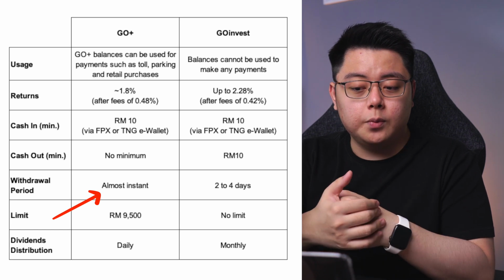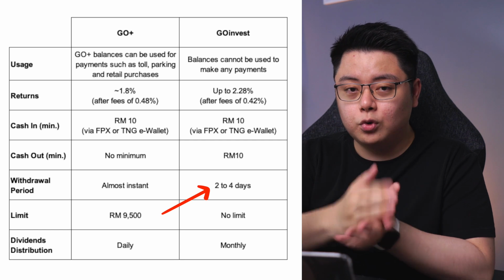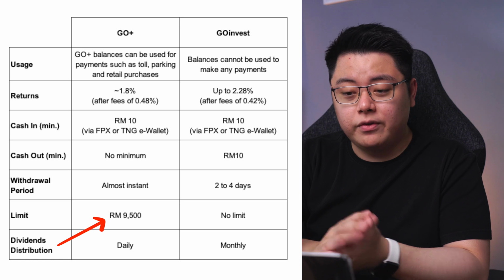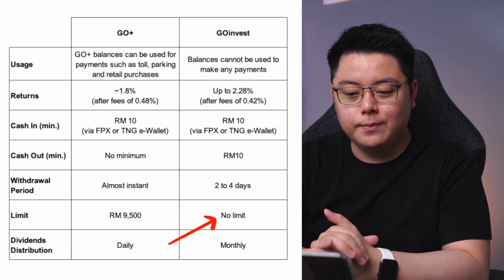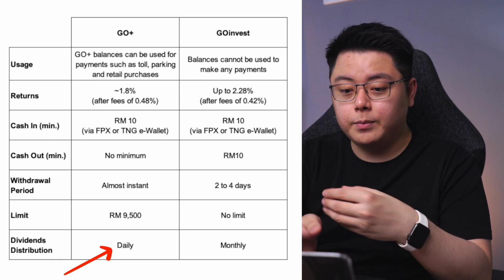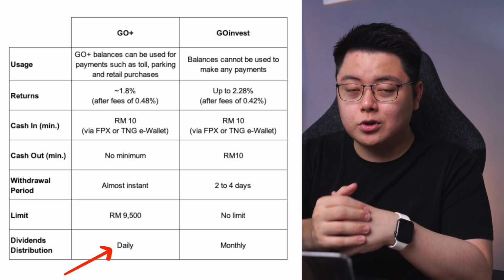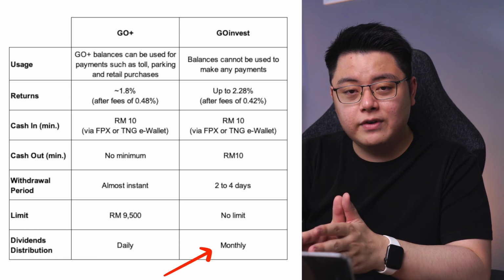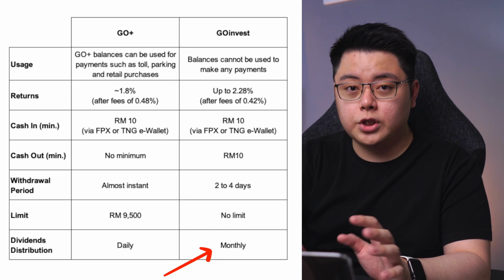And in terms of withdrawal period, we know that Go Plus is almost instant, but for GOinvest, it takes from 2 to 4 days, but more on that later. And in terms of limit, you can only invest up to 9.5k ringgit in Go Plus, whereas for GOinvest, as I mentioned, there is no limit. So lastly, for the dividends distribution, which is how often you get the money from the fund or the investment, Go Plus gives you on a daily basis. I'm sure most of you already know, you always receive that notification from Go Plus. Whereas for GOinvest, they only distribute on a monthly basis, so you will only get the cash distributions every month.